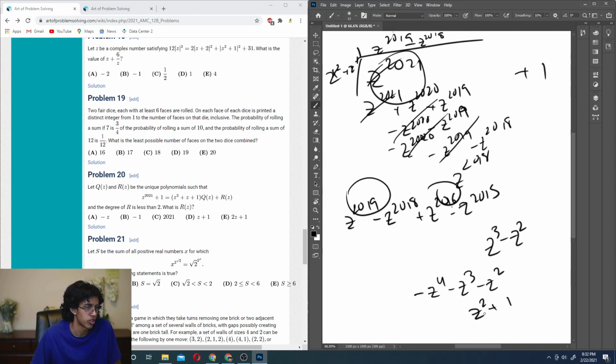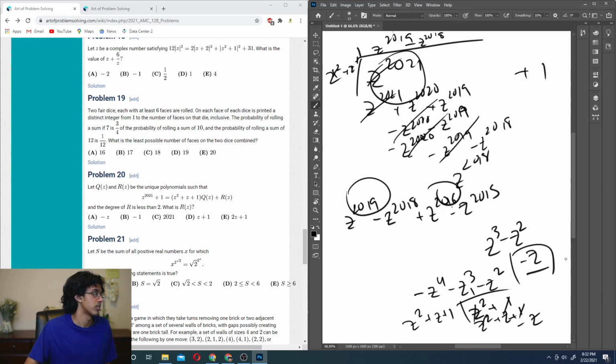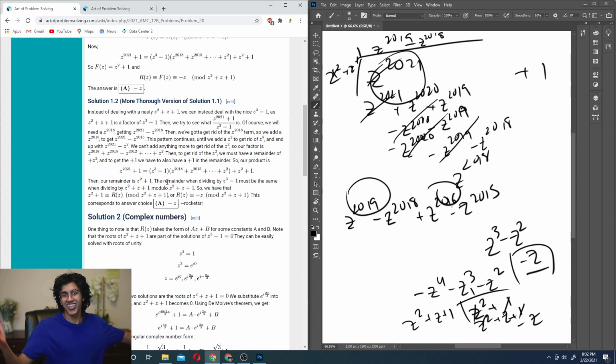So z squared plus 1 divided by z squared plus z plus 1. You just do 1, and then the answer just becomes negative z, right? If you plug this in, z squared plus z plus 1, these two cancel out, and you're left with the remainder of negative z, which is a. Hey, very nice.